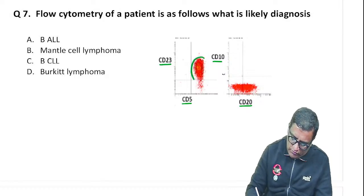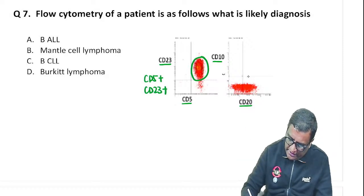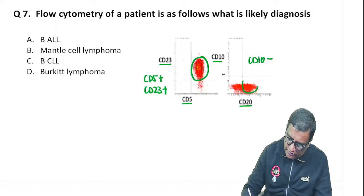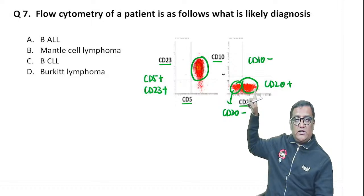Look at this. Most of these cells are CD5 positive and they are also CD23 positive. From this image I can see definitely all the cells are CD10 negative, and some of them are CD20 positive. Some of them are even CD20 negative. So these would not be your neoplastic cells. Probably these are the ones.